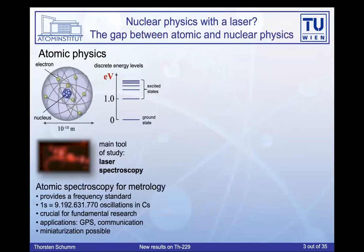Good. Okay, so let's start with this weird idea of doing something with a nucleus that we usually do with atoms. I don't have to recapture this. I give this presentation to a large variety of people, solid state physicists, cosmologists, and so on. So the introduction is very, very basic. And if you get bored, just yawn, and then I will speed up.